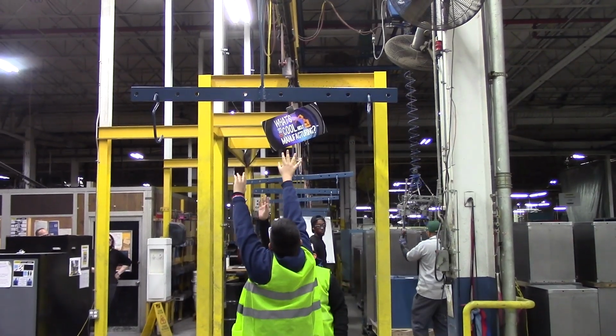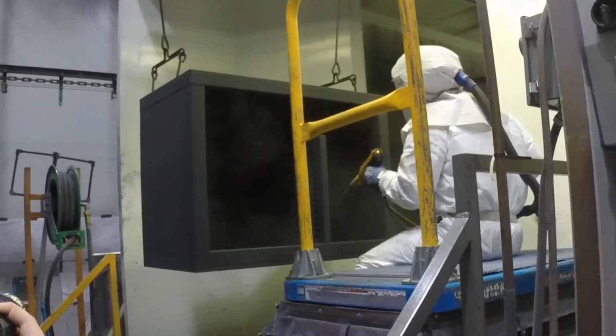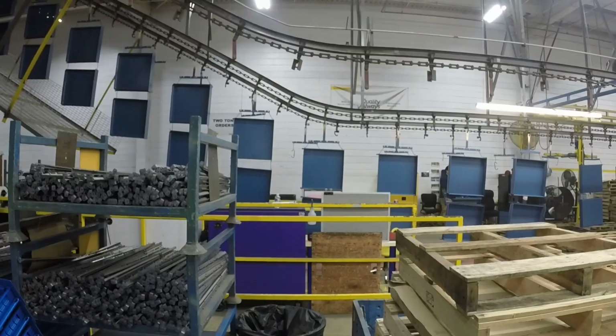Stanley Black & Decker provides tools and solutions for those who make the world. The goal is to empower people to build a better tomorrow.